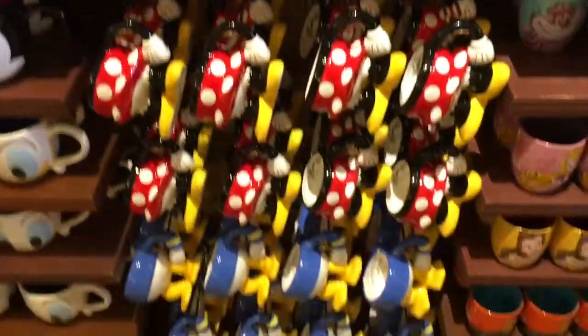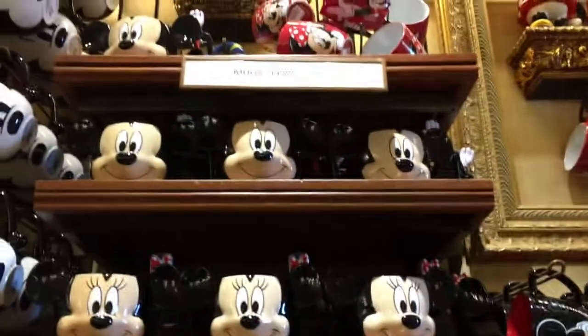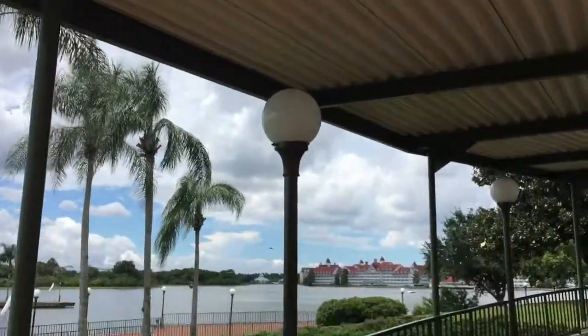I do like these character bottom mugs. They are also $14.99. So I've got a couple of hours to spend before my first Fast Pass, which is Space Mountain. So I'm going to go over to the Contemporary Resort and go to Contempo Cafe and have lunch. So let's go catch the resort monorail over to the Contemporary.